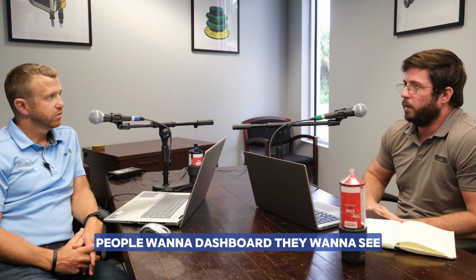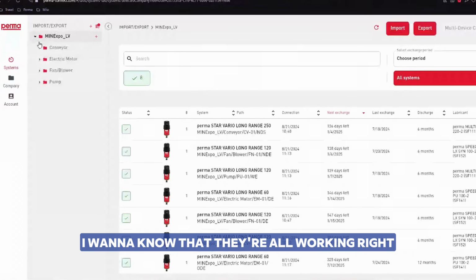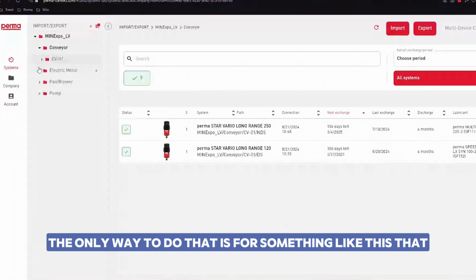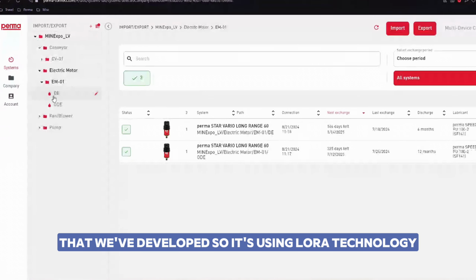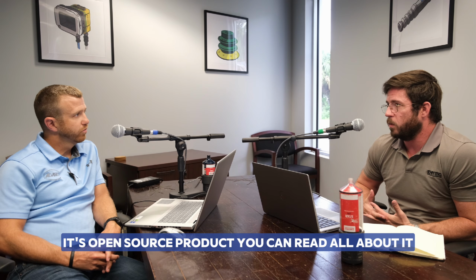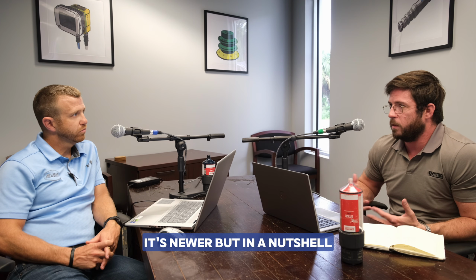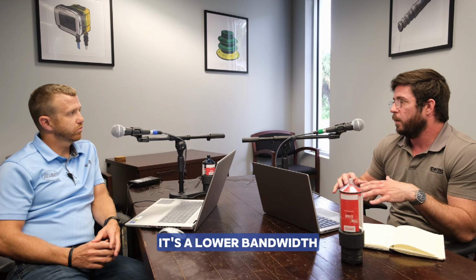People want a dashboard. I have 500 lubricators out there in the field. I want to know that they're all working, right? The only way to do that is with something like this that we've developed. So it's using LoRa technology. It's an open source product. You can read all about it. It's newer, but in a nutshell, it's a lower bandwidth, higher distance communication method.